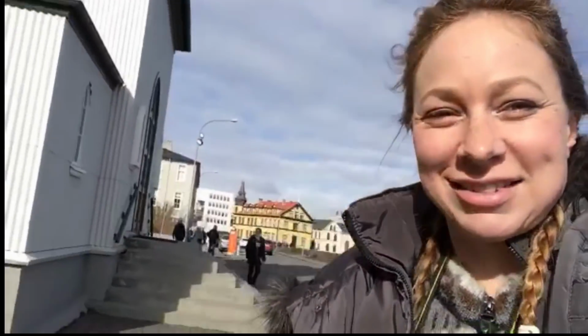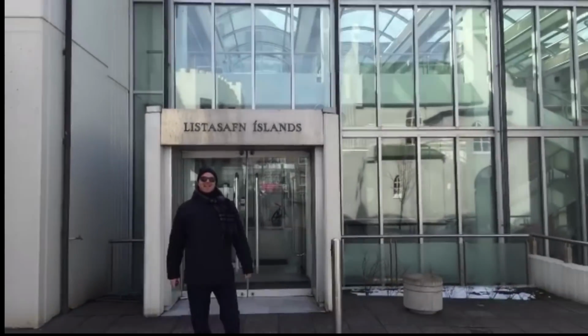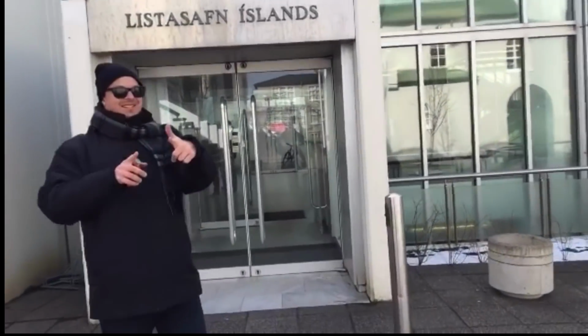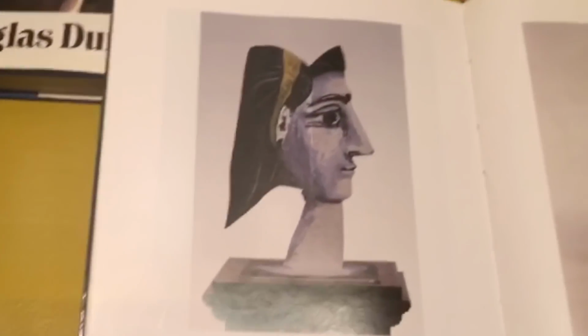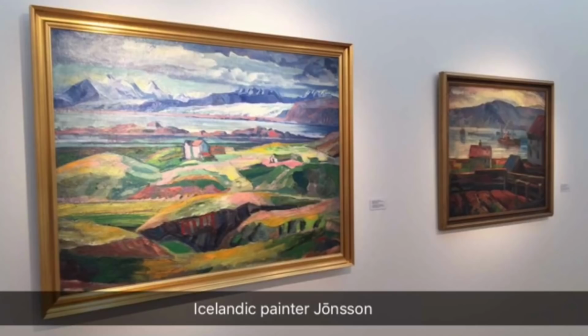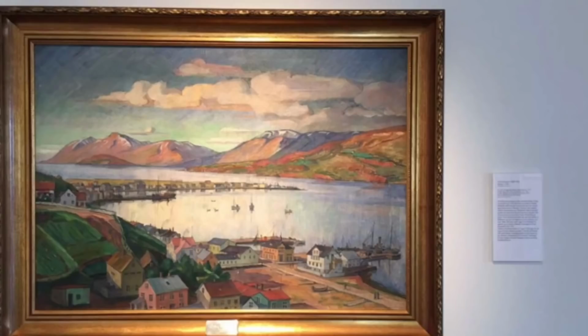Oh, made it to the art gallery. Check it out. This is downtown. Let's go in. Woo. This art gallery featured a lot of contemporary art, including one Picasso. This is Jacqueline, one of Picasso's wives. The rest of the art was mostly landscape paintings of Iceland done by Icelandic painters.